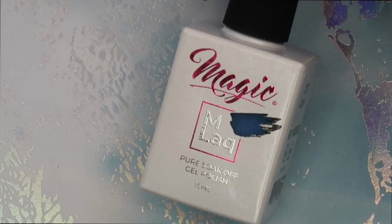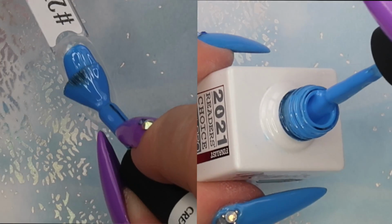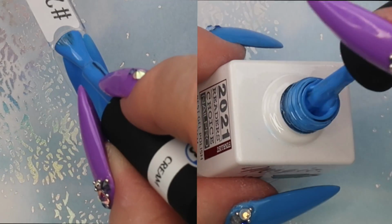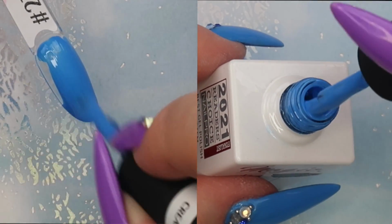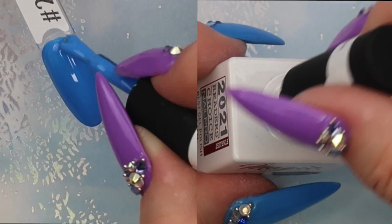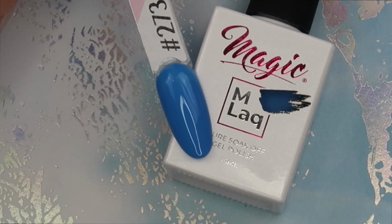And the next color is a blue, Capri number 273, a gorgeous medium blue. And yes, it is what I am wearing on my left hand. This one, I've said this before, you guys, Magic knows how to do their blues. And this one does not disappoint.